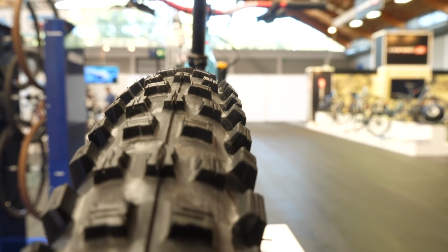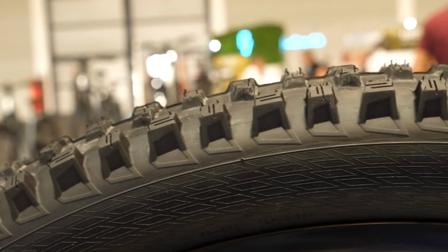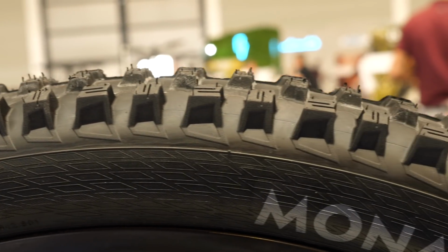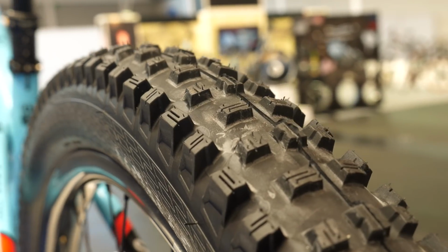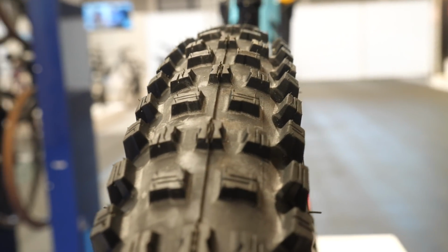Always on the lookout for a good bit of rubber, and this Mitas Monarch from the Czech Republic has caught my eye. It comes in 29 and 27.5, 2.45 and 2.6, dual compound. They weigh from 1.30 kilos to 1.390 kilos. But I'm looking at the tread pattern. I really think that could make for a really good e-bike tyre.